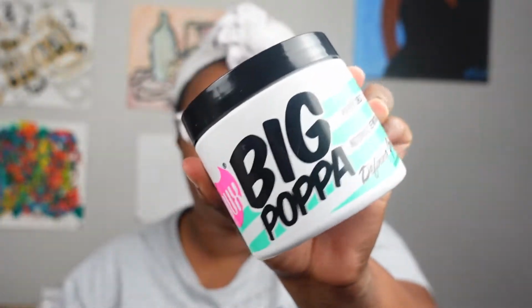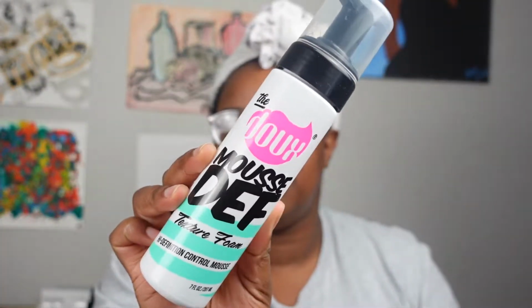And then as far as from the Doux, we're using two products. They're Big Poppa Gel Defining Gel and their Def Texture Foam mousse. As y'all know, I've used this many times before, so I am gonna use it again today.